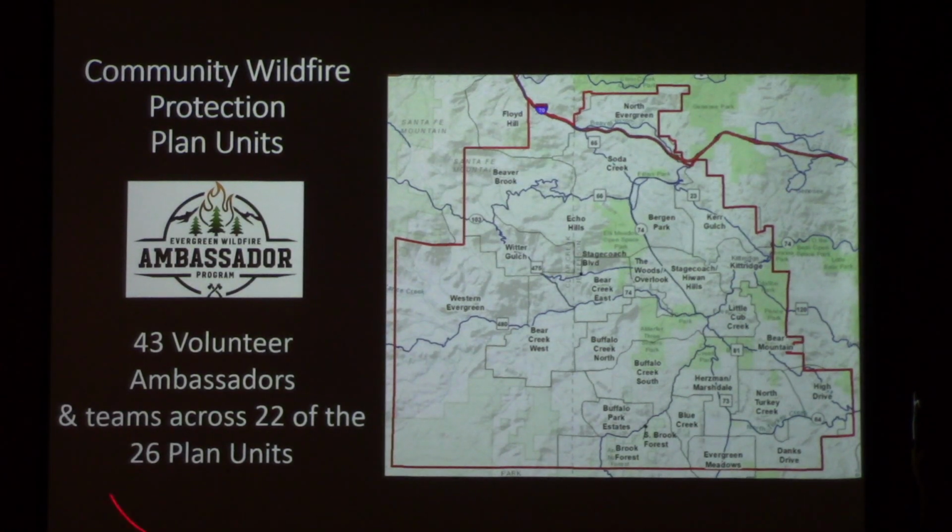Yeah, 22 plan units, 43 volunteer ambassadors. If you are a volunteer ambassador in here, raise your hand. I've got Kurt Gulch, I've got Wood Creek, Gary, I've got Woods and Evergreen, I've got North Turkey Creek, I've got Brookport, or Buffalo Park Estates. So you've got a lot of representation here.